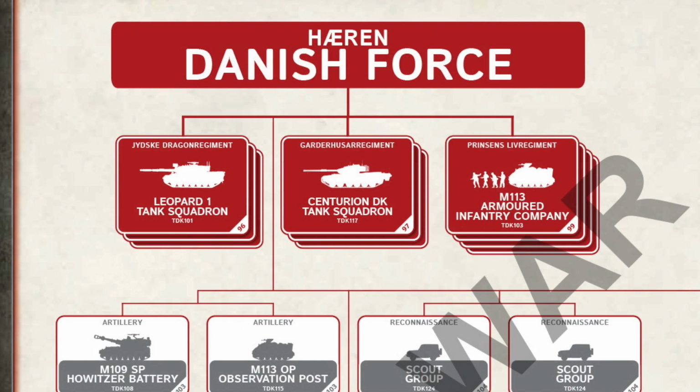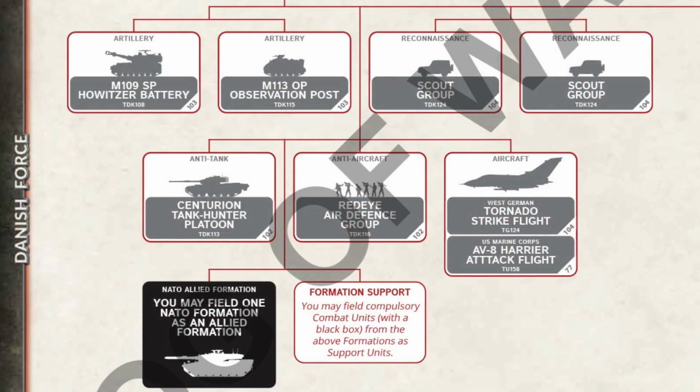There are 3 formations, 2 armoured and 1 mechanised infantry. Your armoured choices are either Leopard 1 or Centurion DK tank squadrons, up to 3 of each. Infantry formations are up to 4 companies of mechanised infantry and armoured personnel carriers. Support choices are SP artillery, an observer, aircraft and a SAM group using Redeye missiles. There's also a pair of scout groups mounted in wheeled utility vehicles.